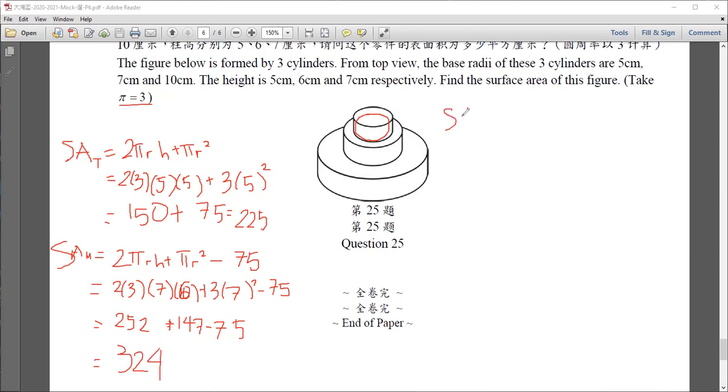So surface area bottom, same process. This will be 2 pi r h plus pi r squared minus the circle here. I'll erase this circle on top. So this circle, that circle. So we need to get that area. So the area of that circle is actually 147. So minus 147. So let us solve here.